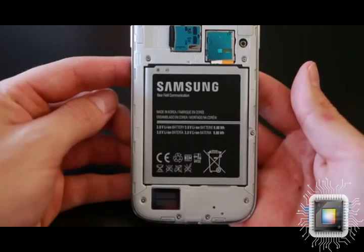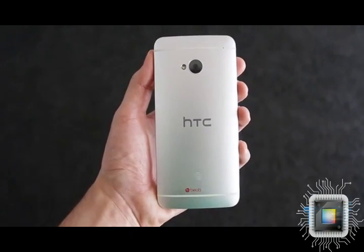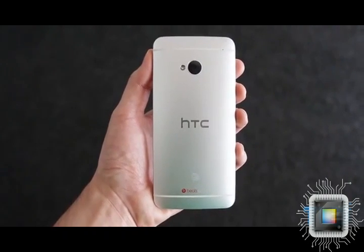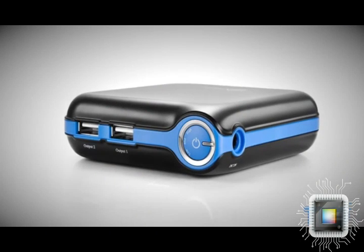Now, at the end of the day, the lack of removable battery on the HTC One wasn't a complete deal breaker for me because I usually carry some sort of an external battery. Right now I'm using the Trent iCarrier, which is a 12,000 milliamp hour external battery. It'll charge whatever device you got, whether it's a tablet, smartphone, iOS, or Android, and it'll charge it for days.